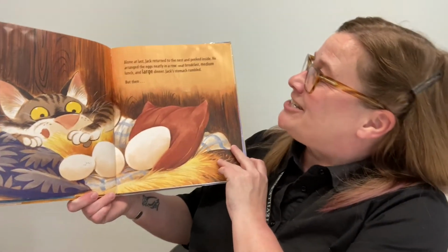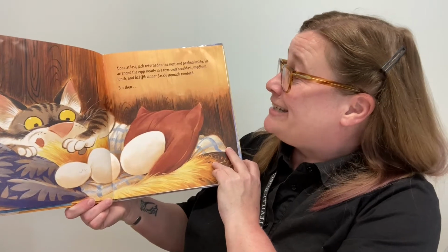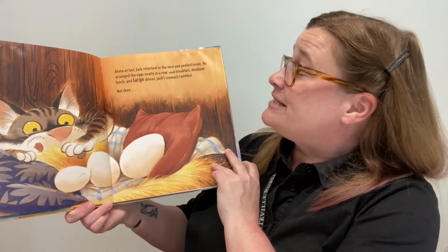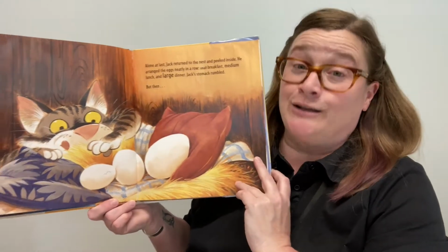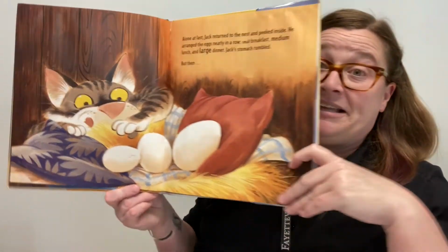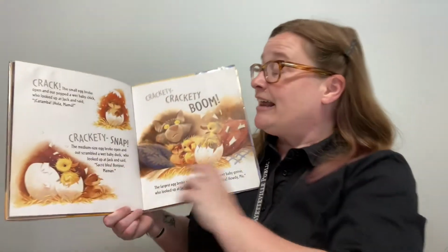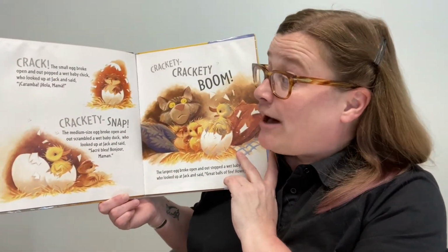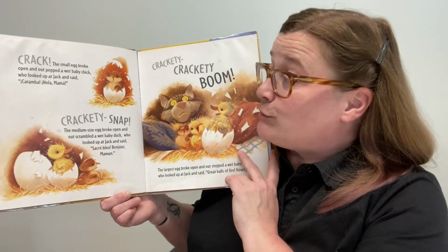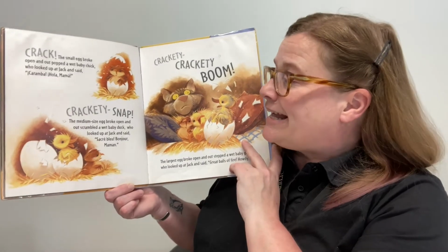Alone at last, Jack returned to the nest and peeked inside. He arranged the eggs neatly in a row, small breakfast, medium lunch, and large dinner. Jack's stomach rumbled, but then, crack! The small egg broke open and out popped a wet baby chick, who looked up at Jack and said, Caramba! Hola, mama! Crackety snap!